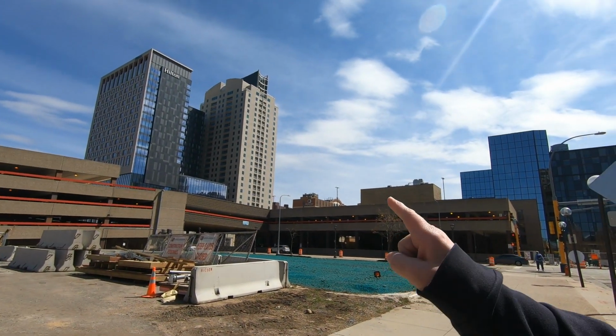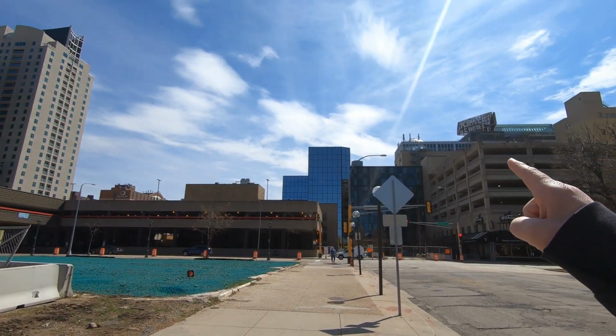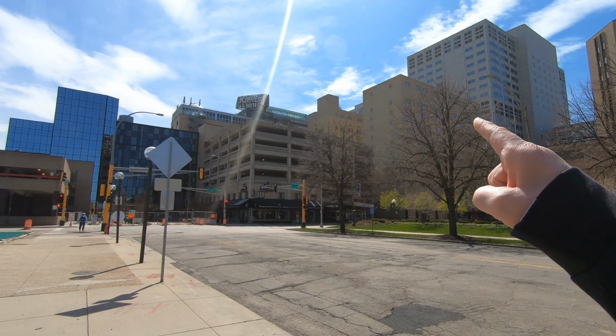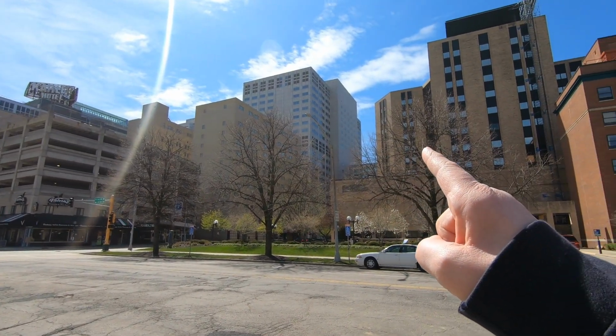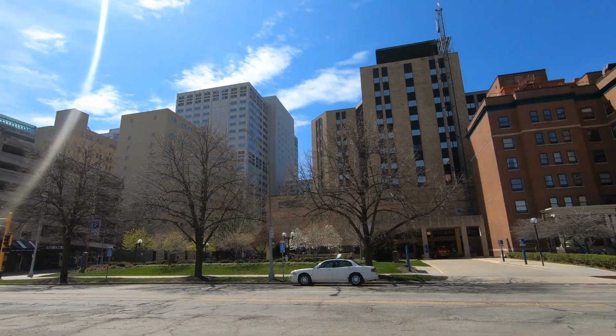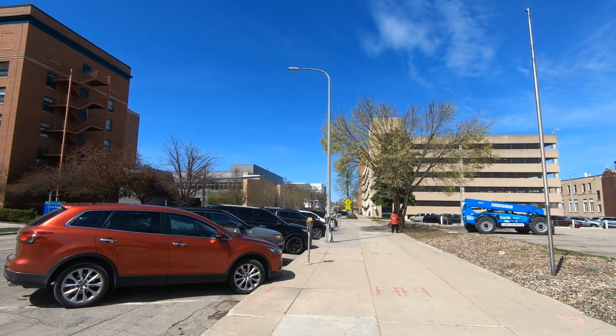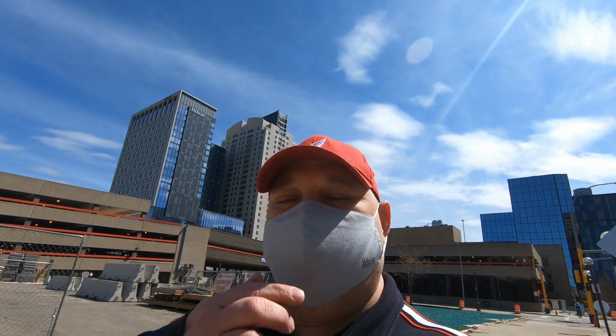All right. That's where I was, up on top of there. Over here you can see the Kahler building and just the corner of Mayo Clinic. And we are heading straight down this way to Central Park.